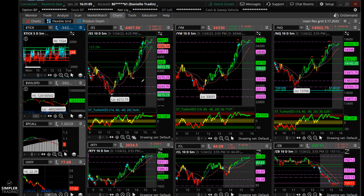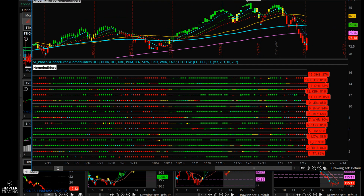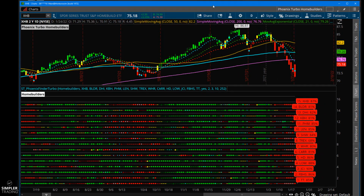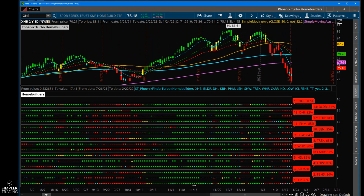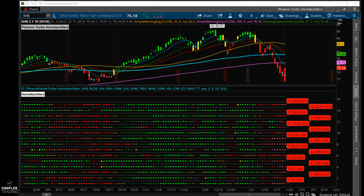And then what usually happens on moves like this is the relative strength leaders, or what were the relative strength leaders, start to really come back, and buyers usually come into those first. The way that I identify stocks to pick up when the market has fallen and it's starting to bounce is with the Phoenix Finder. So this is the Phoenix Finder. What the Phoenix Finder does is it compares trend across multiple different tickers at the same time. You can throw any tickers in here, but I make custom grids based off of tickers I like to trade and look at that are in the same space, because it makes the most sense to compare tickers against each other that are in the same space.